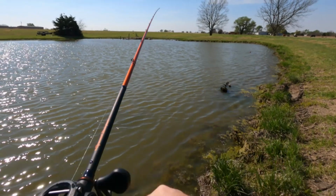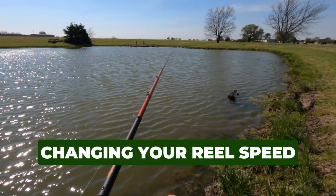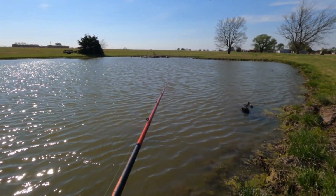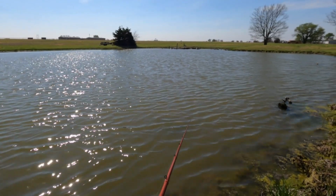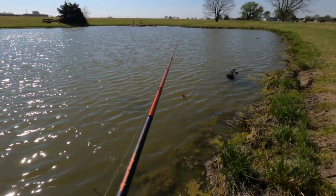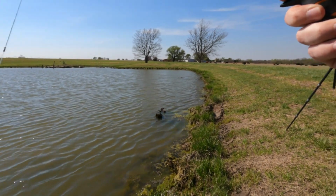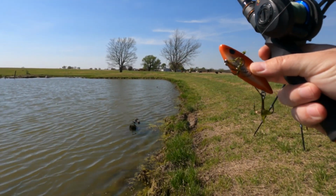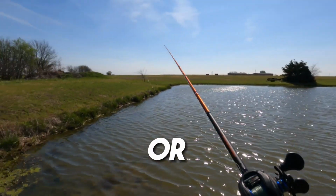All right, the last tip that I'm gonna offer is changing your reel speed. Now we talked about we want to be feeling the bottom with most of these crankbaits, and that is true, but sometimes it's not true. That's the beauty of fishing. I can say one thing that's true most of the time and then go out the next day and it's completely not true, and it made me a liar, because sometimes the fish just want it a little bit slower or a little bit faster.